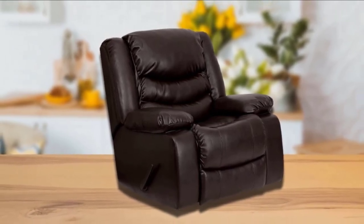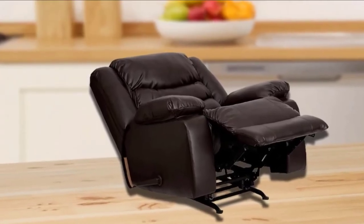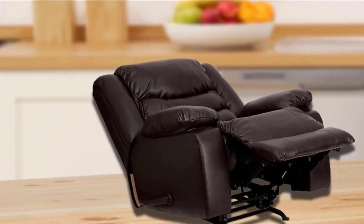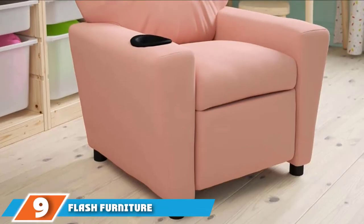The measurements of this recliner are 40*39*42 inches. The seat is 5 inches high from the floor, and the wall clearance is 13 inches. It has a small lever on the back with which you can easily set the reclining position according to your comfort zone.